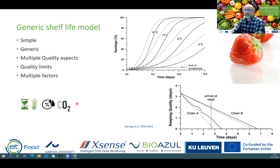Just an example: while talking about rots of strawberry, you might say, okay, spoilage goes up over time as a function of temperature. There is a certain limit of acceptance. As soon as spoilage gets over that threshold level, the product is no longer acceptable. And this is, let's say, the detailed underlying model on this particular quality attribute, spoilage. But if you look at it from the point of keeping quality, then the only thing we need to know is basically when does it go through this threshold?